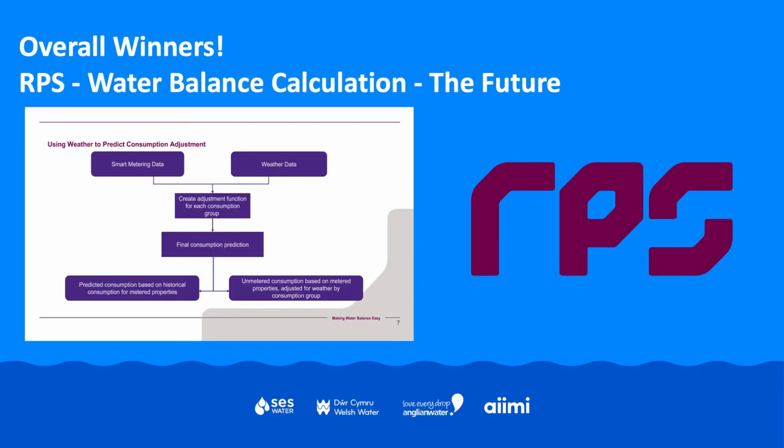So the approach that the RPS team took, which won this, was using machine learning and using smart meter data. What they did was combine smart meter data, weather data, and demographic information. So you can have a look at the different consumption groups defined by demographics, look at the smart meter data that you do have for households in that group that are on smart meters, and combine that with the weather data using a machine learning model to create what they've called an adjustment function. So you can work out, based on changes in the weather, be that forecast or historical, what the changes in consumption might be for that consumption group, that demographic profile.